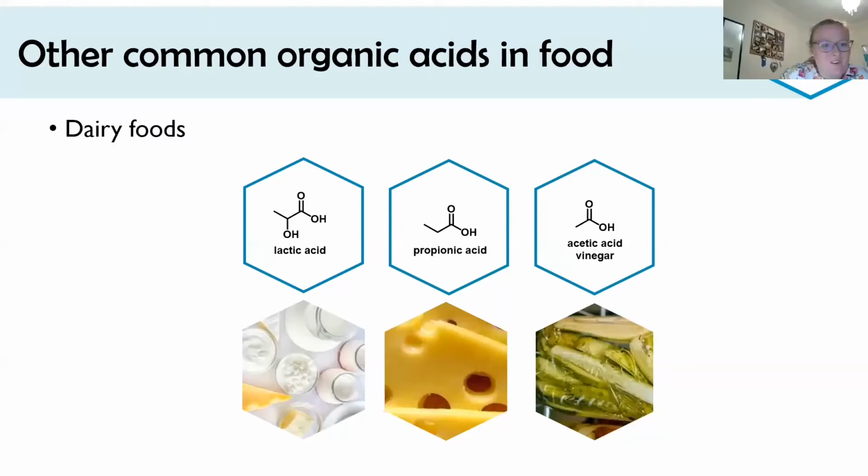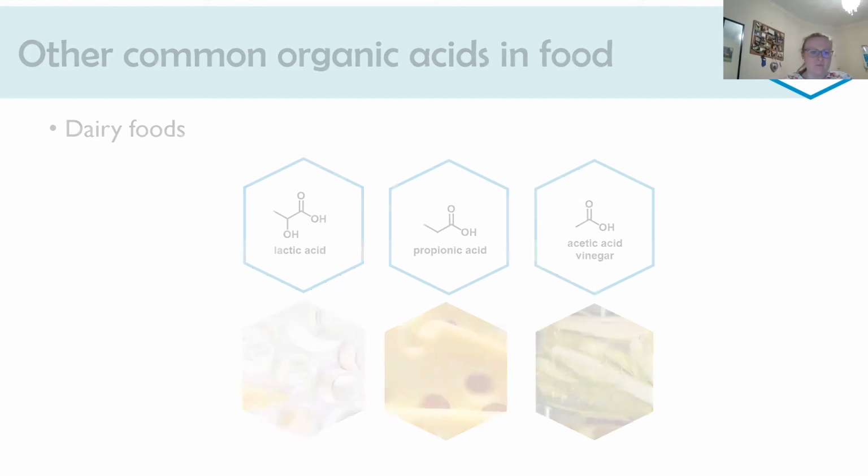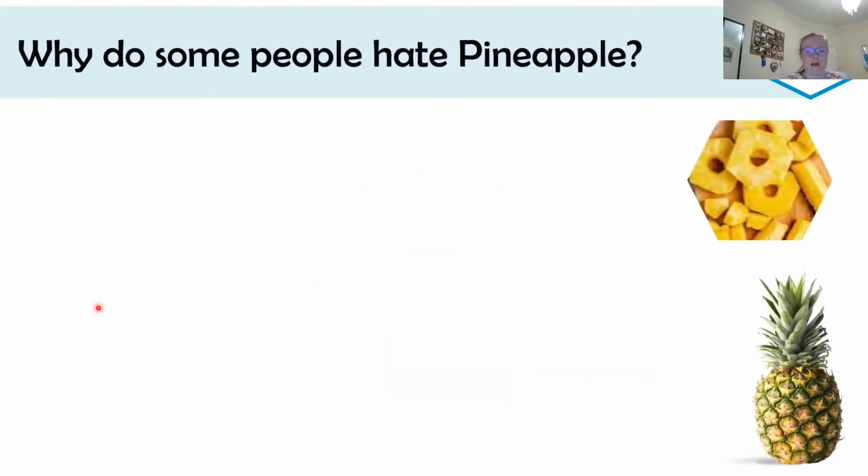Nearly at the end of sour compounds and acids. While we're on the subject of fruit, you've hopefully sometimes heard that some people really don't like pineapple. They say it makes their tongue sore. Some people even go as far as to say they're allergic to it, but it really just makes their tongue sore, their lips sore. And I was a bit curious about this. It's a bit of an add-on. It's a bit of an interlude.